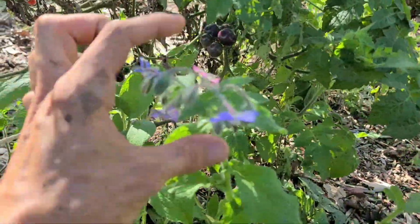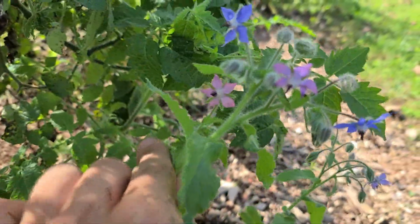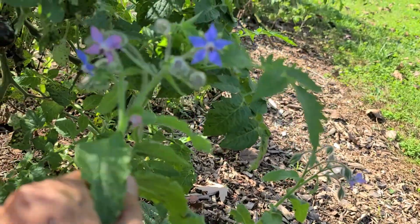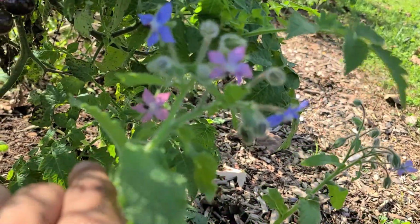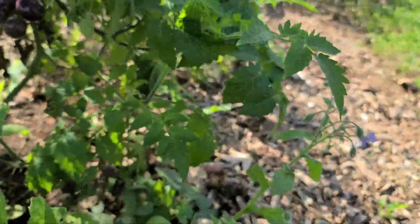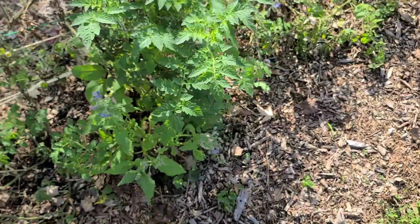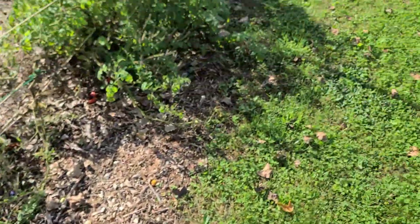I don't like them fully ripe because they taste too much like a tomato, and I don't really care for the tomato flavor. Got some beautiful borage right here. Got purplish blue and some pink. That's a gorgeous piece right there. You can eat those flowers too. They taste a little bit like cucumber, but nobody I know really raves about it.